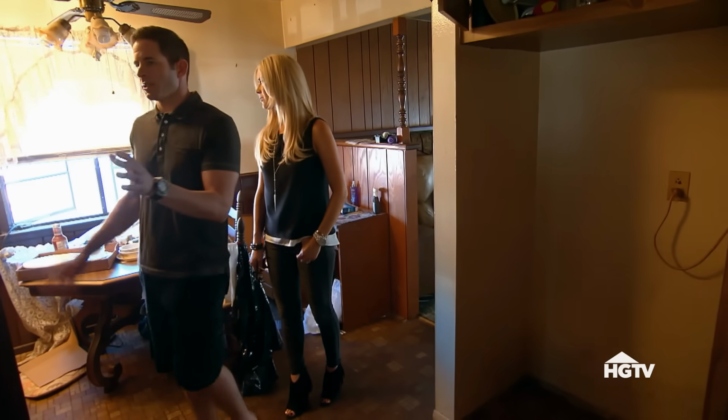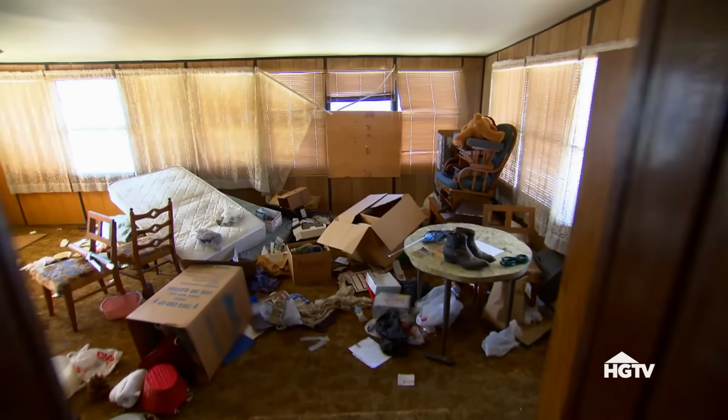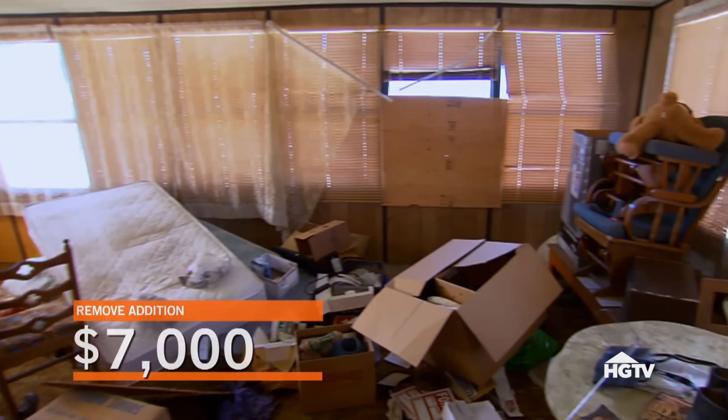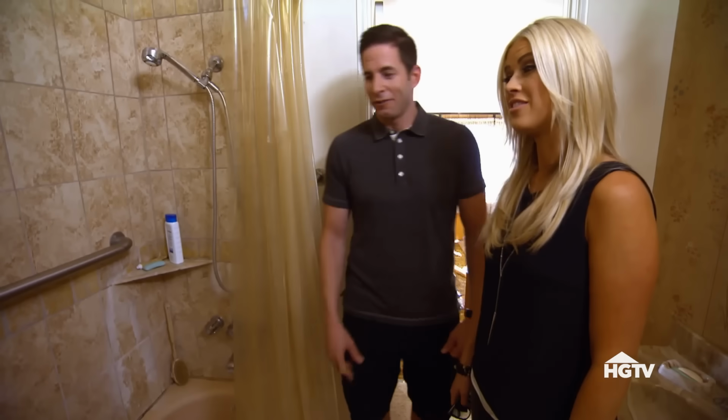So this is the sunroom off the back that's not permitted as living square footage. I don't see the benefit. It just makes the house really dark. This would probably cost at least $7,000 to take down. This house is really weird. There's only one bathroom. A full gut would probably be around $8,000.